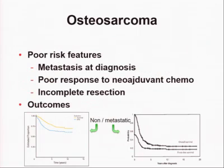All right. So poor risk features for osteosarcoma, like the other ones, if they're metastatic, is not good. If they don't respond well to neoadjuvant chemo, so we give chemo first, then we do surgery. And at the time of surgery, we can actually see how they respond. So patients who aren't responding to chemotherapy do poorly. And then if you're not able to get a complete resection, those patients also do poorly. And then the graphs here compare, on the left, patients who are non-metastatic who do reasonably well, versus patients who are metastatic at diagnosis who do reasonably poorly.